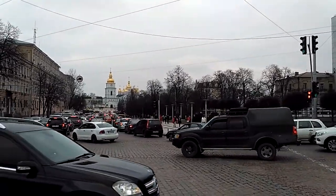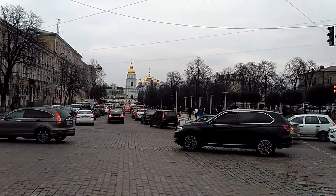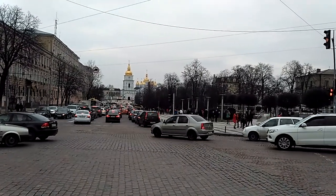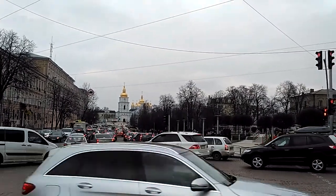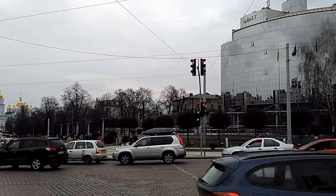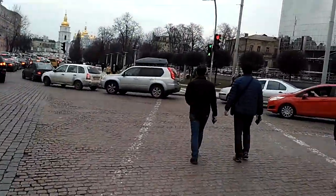This is a street in the direction of the St. Michael Cathedral. You know, this cathedral is renovated because it was ruined in 1937-33, before the Second World War. And now it was renovated approximately 15-20 years ago, in the time of independent Ukraine. Let's go forward and see how it looks.